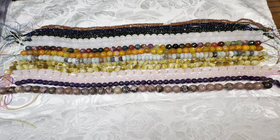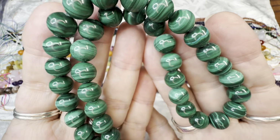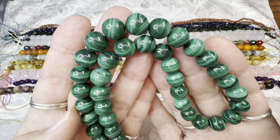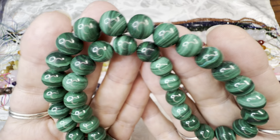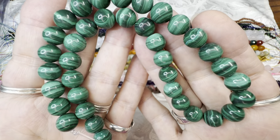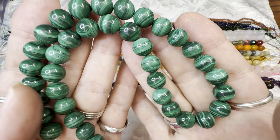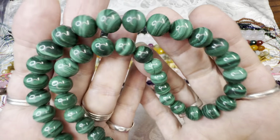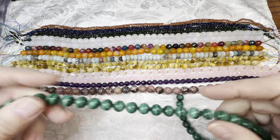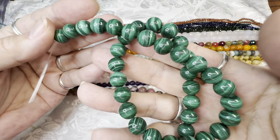No problem. Look at this malachite. This is one of my favorite stones also. And this is one thing I've learned about malachite, as well as a lot of other stones: malachite is so easy to fake. So learning the difference between fake and real is interesting. You can tell by the patterns and the stripes and the designs. And sometimes you can tell when it's so fake. If it's too good to be true, it is. But it's a beautiful stone. It really is. It's gorgeous.